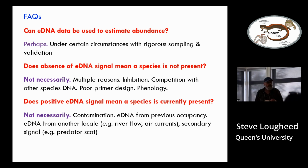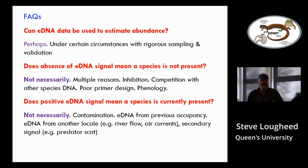You can have contamination, and I think you spoke of contamination, and contamination is a real bugbear in environmental DNA studies. Ideally, you have an ultra clean room, but that's not the case for most people. You can get eDNA from previous occupancy. So the animal might have been there if it's a migratory species, but it's no longer there. So you get a signal of an Eskimo curlew, which is a highly endangered, if not extinct, species of shorebird. And it was there like 2 weeks ago, 3 weeks ago.